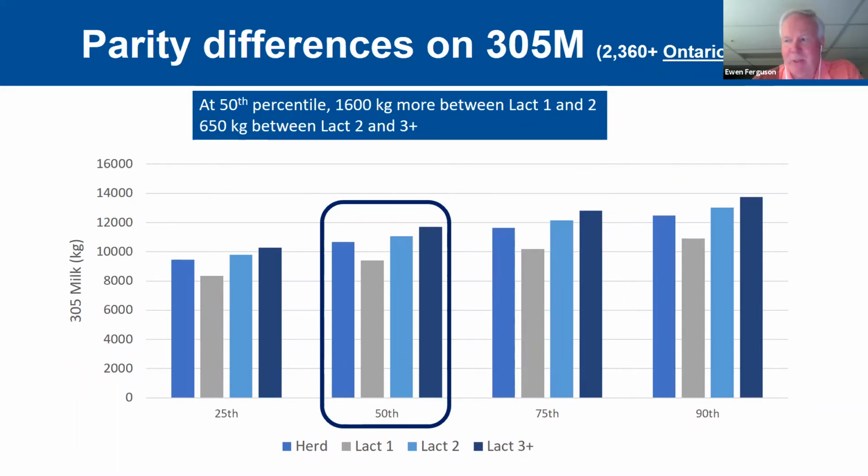This is a different number than what we used to think about in the past. Today's heifers are different than previous years' heifers. We're certainly seeing that from this graph. Later, when we look at the top 25th percentile of herds, this difference is even more dramatic. We'll get to that a little bit later.